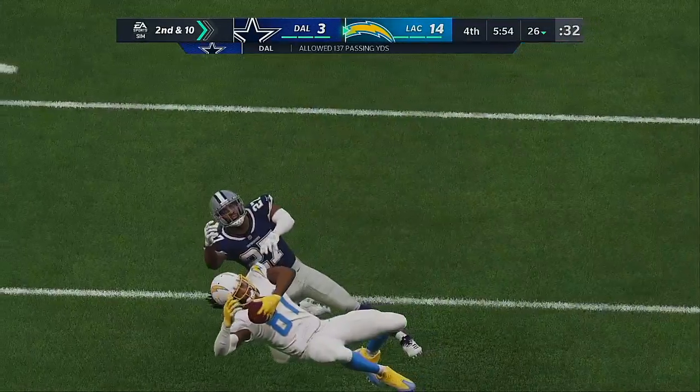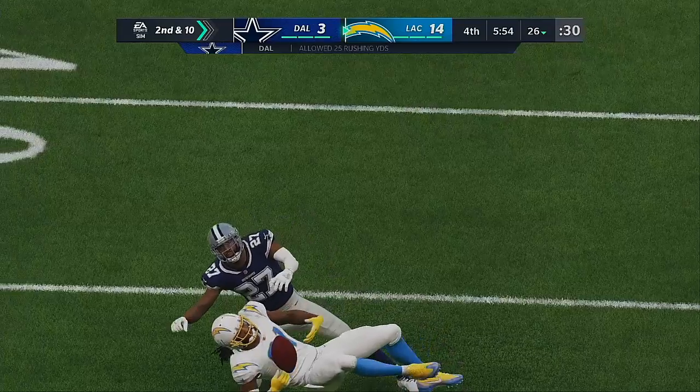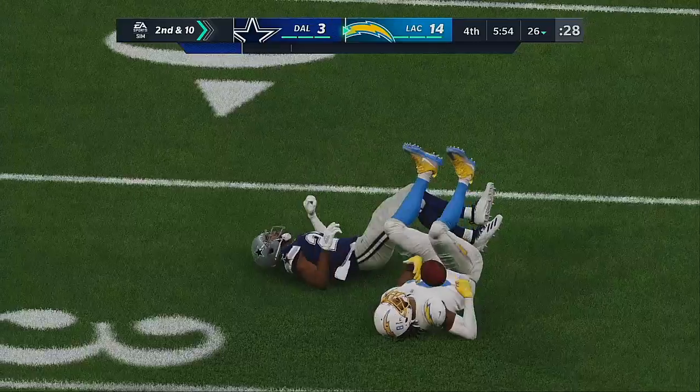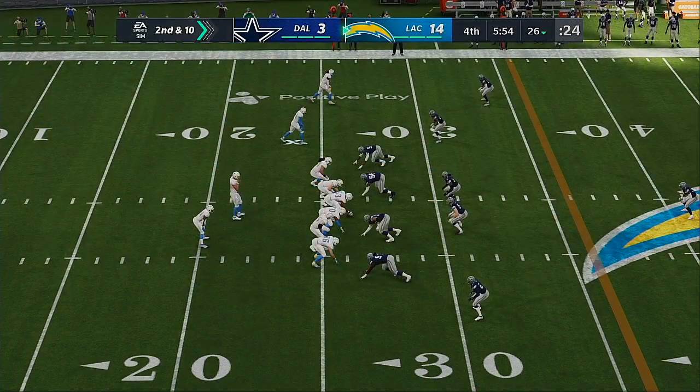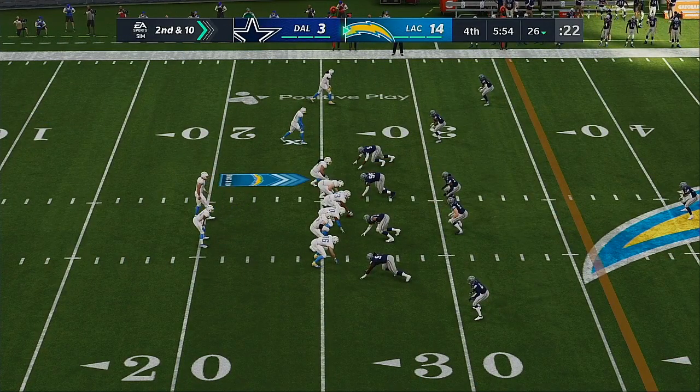Well, that one was all about the defender making life difficult for the receiver. Very tough for a guy to hold on to the football through all that contact. He ends up forcing the incompletion. Once again, they'll come up on the 26-yard line, second and 10.